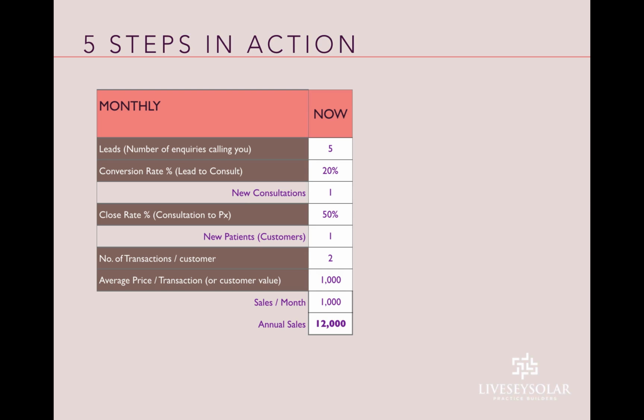I've seen many practices with these kinds of numbers. Again, these are practices that have not received any kind of advice. They have just started out. They've got the kit, they've put out their shingle, and they're starting to get a little bit of throughput in terms of leads. Now, I've given some numbers here.